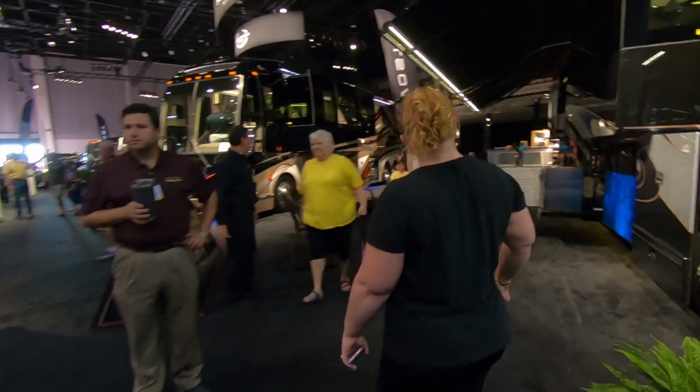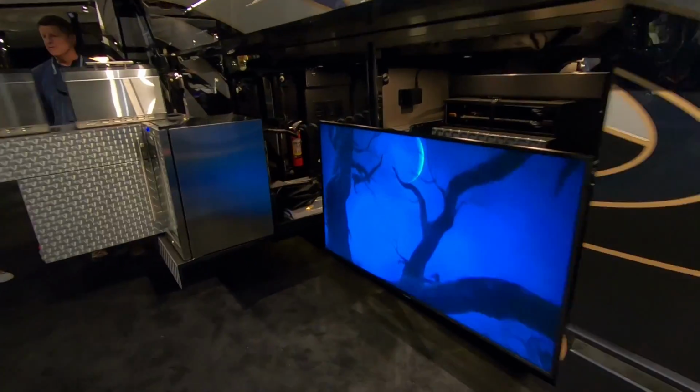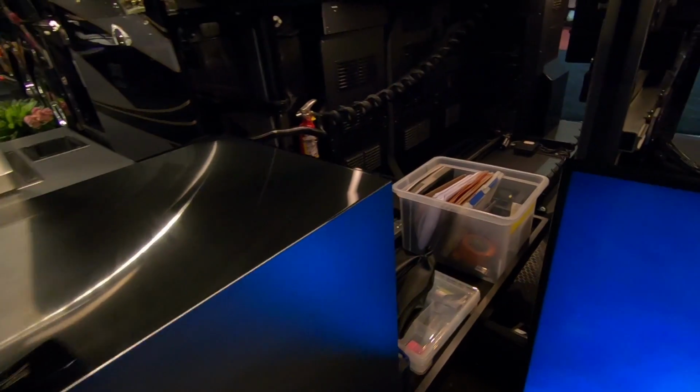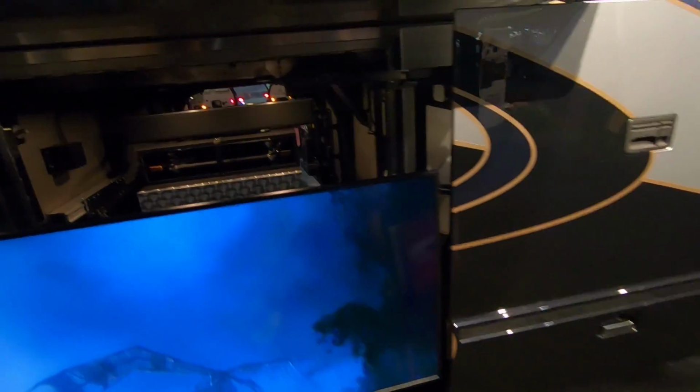Alright, my shoes are still back over there. Let's look at the outside accessories. First of all, we have a 65-inch TV. Another little wine cooler out here. They come out and swing to the side. See that? The doors. It's like a hinged side door.